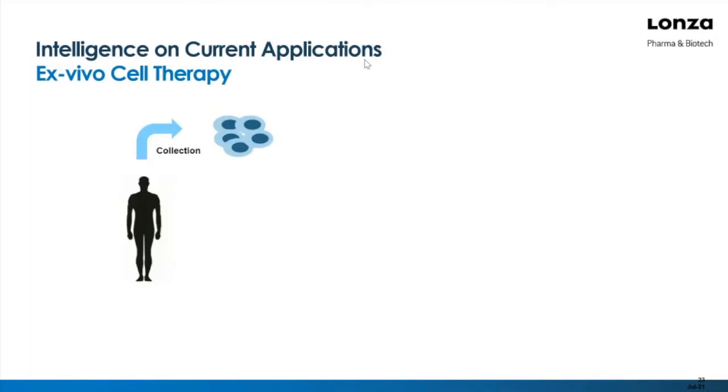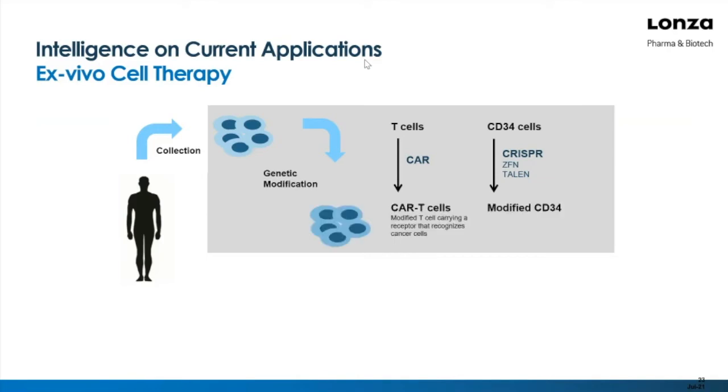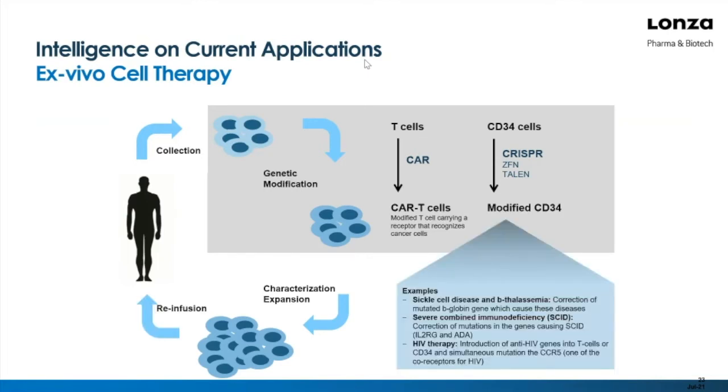What normally happens in this particular process is the cells are collected from the patient, either T cells or CD34 cells. With T cells you can work with CAR, chimeric antigen receptors, and make CAR T. And for CD34 cells, you can use CRISPR, zinc finger, TALEN, the scissors, to cut off the bad gene and replace it with the good gene, and then you can modify your CD34 cells. After you do the modification, you do the proper characterization and expand it. When you have enough cell number, you're able to re-infuse it back to the patient.